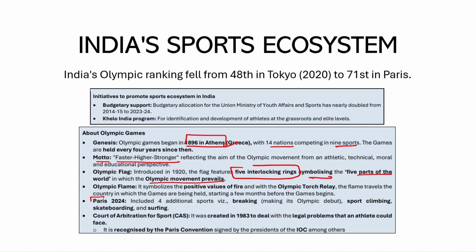And this year Paris 2024 included 4 additional sports: breaking, which is the debut at the Olympics, and sport climbing, skateboarding and surfing, right? And there is an international code of administration for sports, which was created in 1983 to deal with many legal problems that an athlete could face. It is also recognized by the Paris Convention that was signed by the presidents of the IOC, among others, right? So this is all about the Olympic infrastructure, India's push towards sports and its performance in the recently held Paris Olympics.